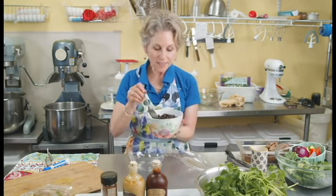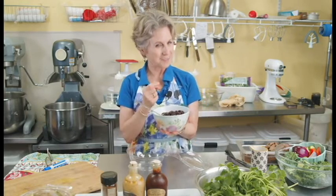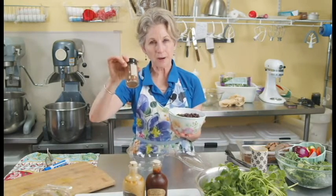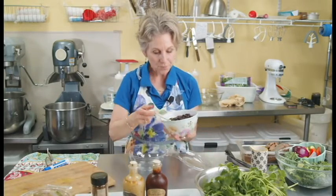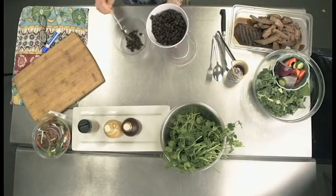Okay? So this is my black beans. I just opened a can of black beans, but I didn't stop there. I added some of my Powerhouse Bakery adobo spice and I added some fresh cilantro. And so I'm going to put this on the base of my salad.